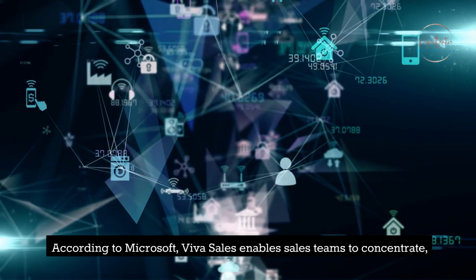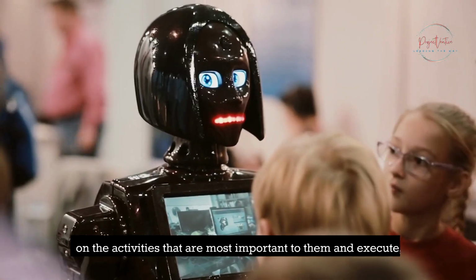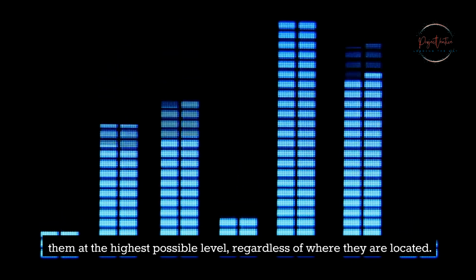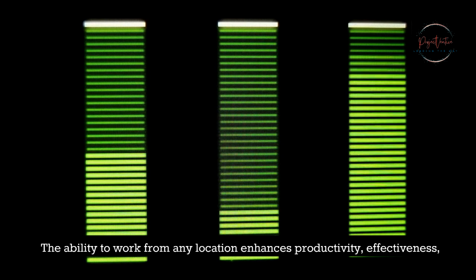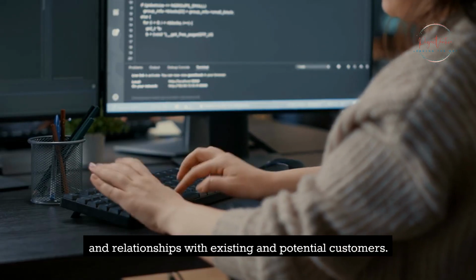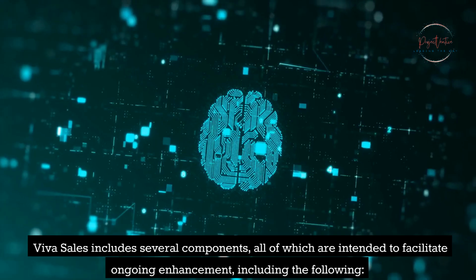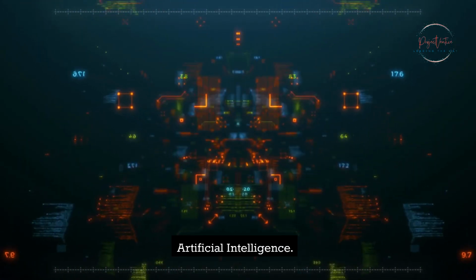According to Microsoft, Viva Sales enables sales teams to concentrate on the activities that are most important to them and execute them at the highest possible level, regardless of where they are located. The ability to work from any location enhances productivity, effectiveness, and relationships with existing and potential customers. Viva Sales includes several components, all of which are intended to facilitate ongoing enhancement, including the following: artificial intelligence.